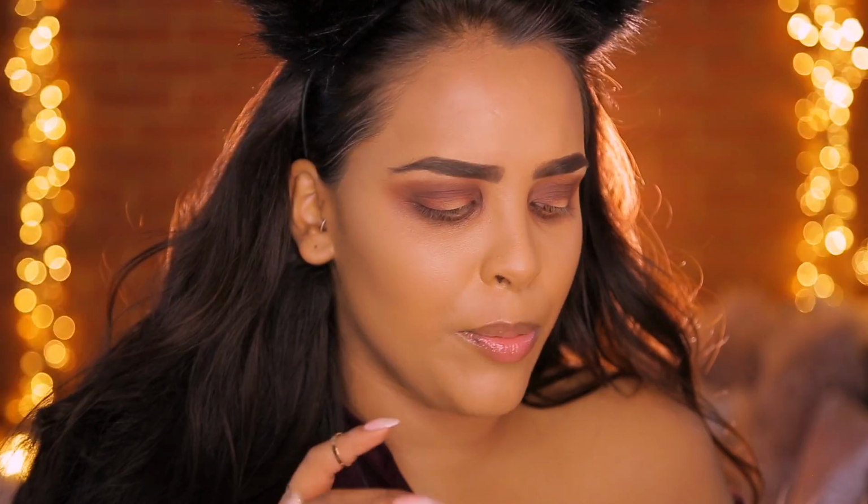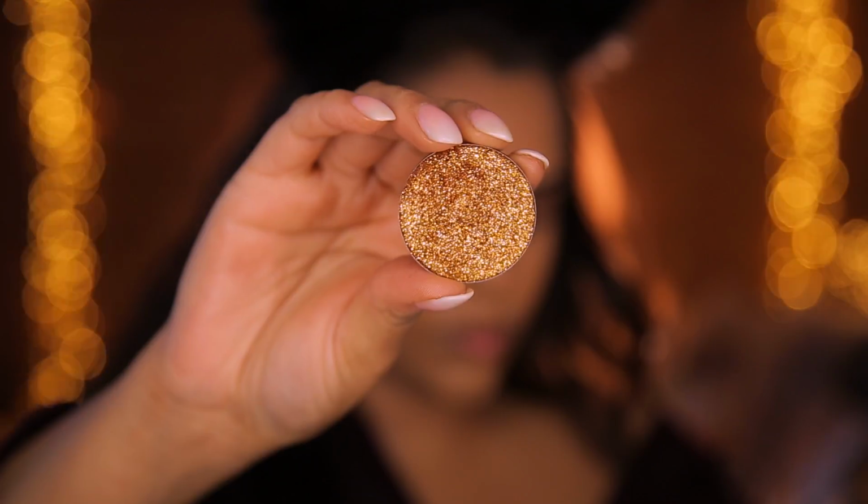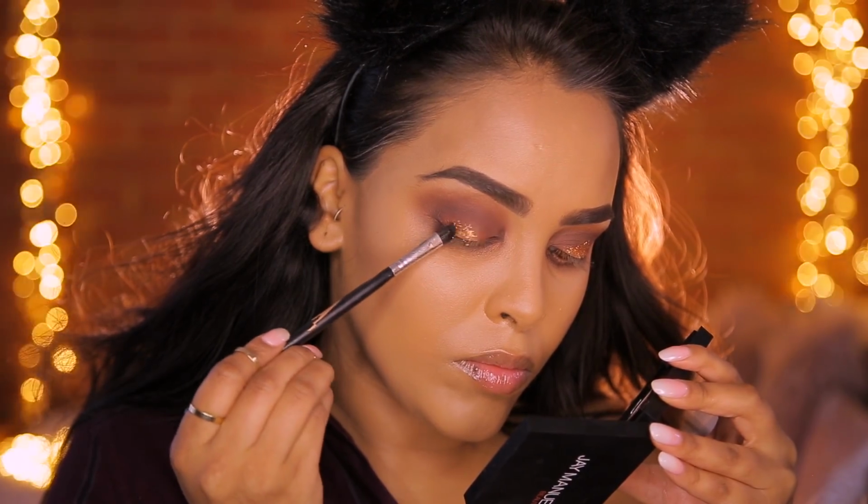I'm going to be using a little bit of glitter. Now, I don't tend to use glitter. You guys know that I'm not the biggest fan because it is just so messy. However, this glitter is pressed, like a pressed glitter pigment, I think you would call it. So it's not messy, but you're going to get the intensity and more of a glitter. So I'm going to take this beautiful DAZZLIZE Copper Rose Gold colour.